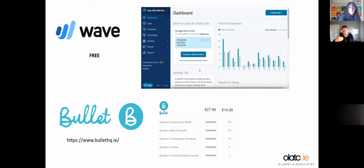Using something like this, if you're inputting it every week, it's literally a click of a mouse, and you can print off that report based on the dates that you're looking for. Okay, so it's very, very useful from that point of view.